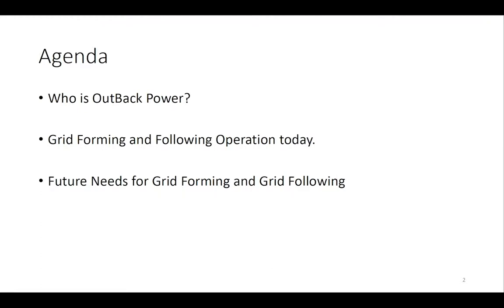So I have fewer slides than some of our presenters, which means I have more time for Q&A. Feel happy to interrupt. If you have a question, just raise your hand and we'll address it right away. So my first question to the group is, just raise your hand if you've heard of Outback Power. All right, great. That's 80% of the room.